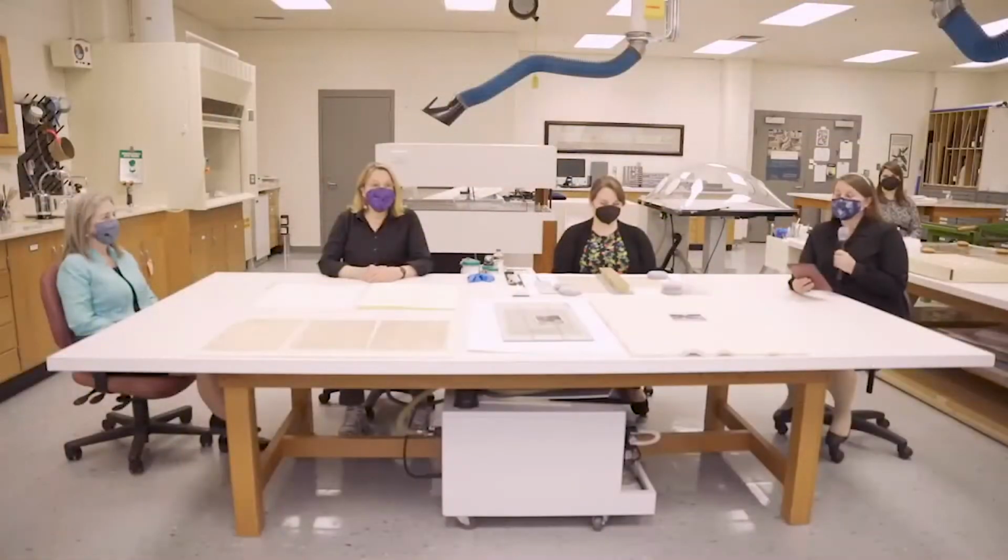I'm Stacy Loveland, and today we are here in the Paper Conservation Lab to talk about Colonial Williamsburg's collection of Virginia Gazettes and what's being done to conserve them for future generations.